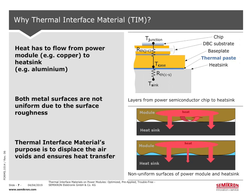And between the power module and the heatsink, there will be the thermal interface material. And when you have a close look at such a surface, you can imagine the surface will not be very even. There are small gaps between module and the heatsink, and air is a very bad thermal conductor, which means I need to fill out these air gaps with a better thermal conductive material.